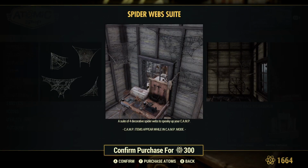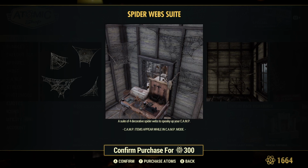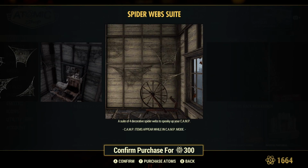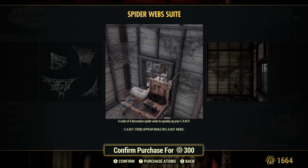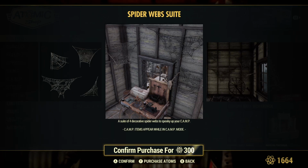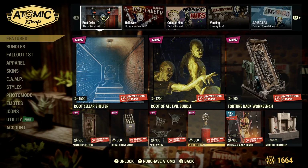This right here, the spider webs, honestly, in my opinion, are probably the best thing out of everything that they've added, once again because it does add a little bit of realism to your camp. However, I will say they're a little bit too unrealistic, but then again, it's probably difficult to make spider webs to put down in your camps. I understand that. My big question is, how well do they mesh with the walls, considering their shape and the points of contact and all that? Very interesting, though. And a decent price, I will say.